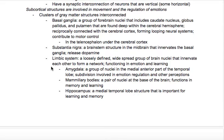The next is the limbic system, which is a loosely defined widespread group of brain nuclei that innervate each other to form a network that mostly functions in emotion and learning. Within the limbic system are the amygdala, mammillary bodies, and the hippocampus. The amygdala is a group of nuclei in the medial anterior part of the temporal lobe and has a subdivision involved in emotion regulation and other perceptions.